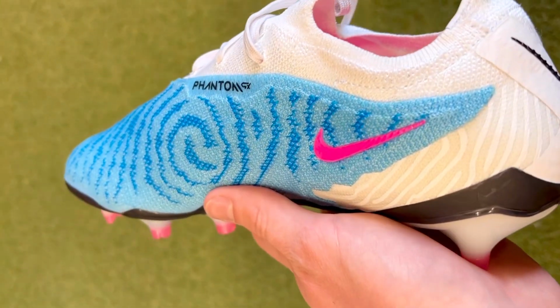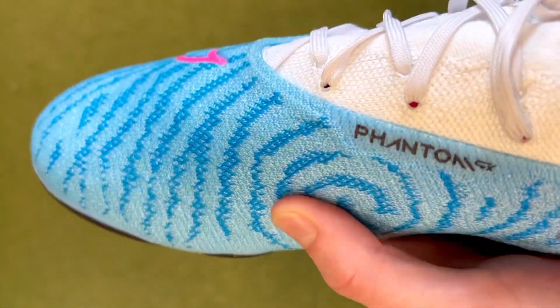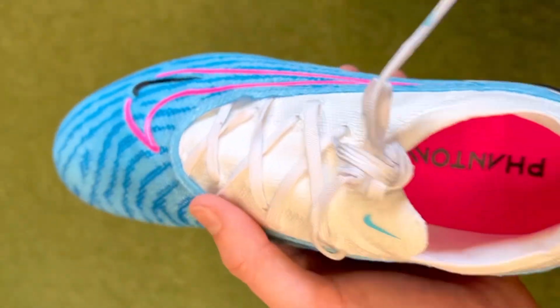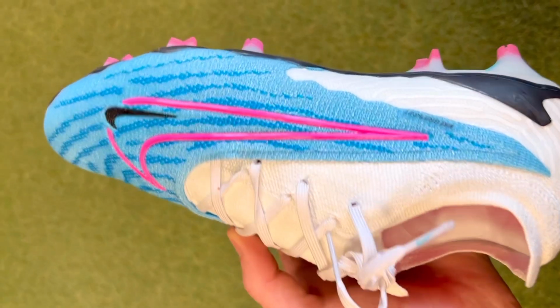Moving on to the next boot in our list, we have the Nike Phantom GX. Now I have to say, these are some of the coolest football boots I've ever felt, and I think they are a huge step up from the previous Phantom GT2. In one word, why do I think these boots are so special? Grip knit. This is the new material that Nike have added all across the upper of the new Phantom. It feels so sticky to the touch, and it's going to add so much traction on the ball when you're dribbling, passing, or shooting.